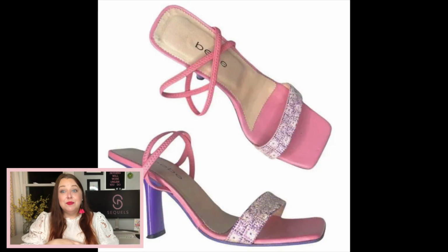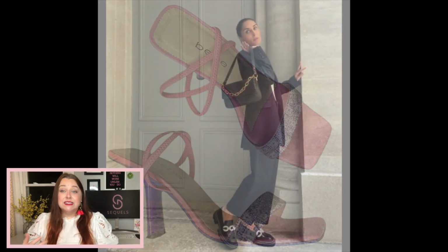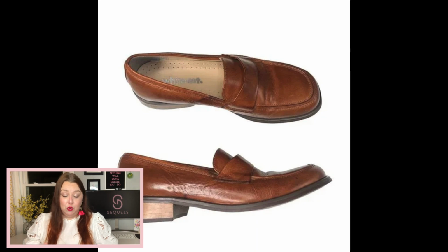And this is an example of a pair that sold really quickly for me that I do believe came in a Jomar, or I can't remember if it was a Jomar vintage box or a Jomar pre-loved box. But again, super Y2K, from the pastel purple and pink to the beadwork, to the strappiness, to the chunky kitten heel. Loafers, especially chunky loafers, but just loafers in general are working really well.